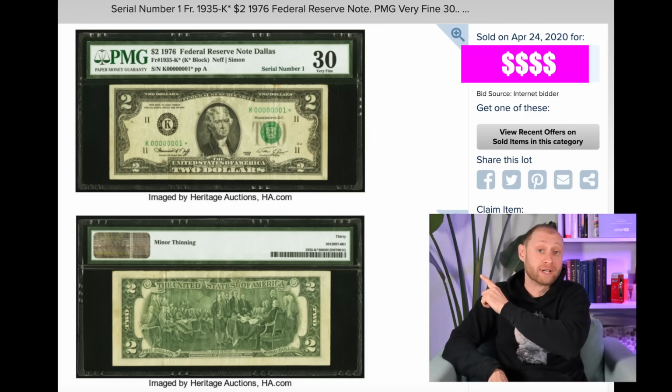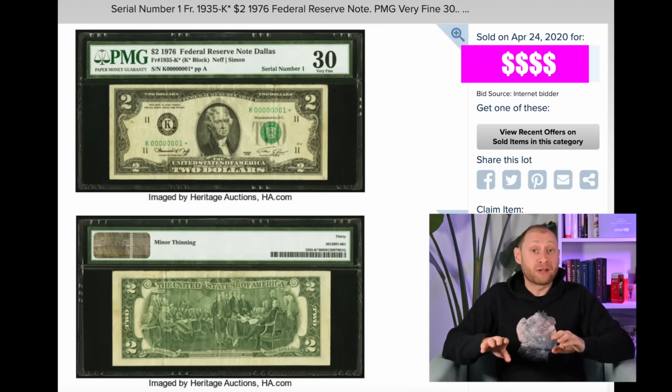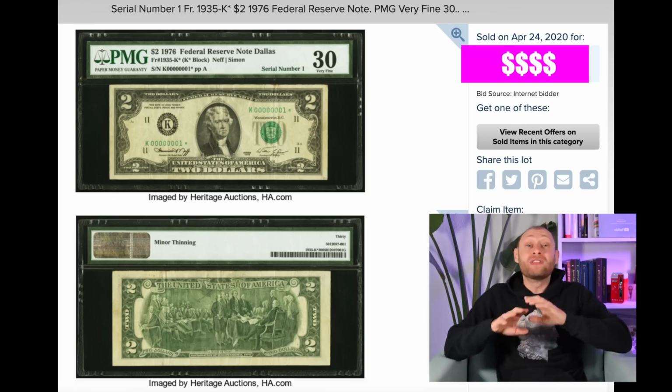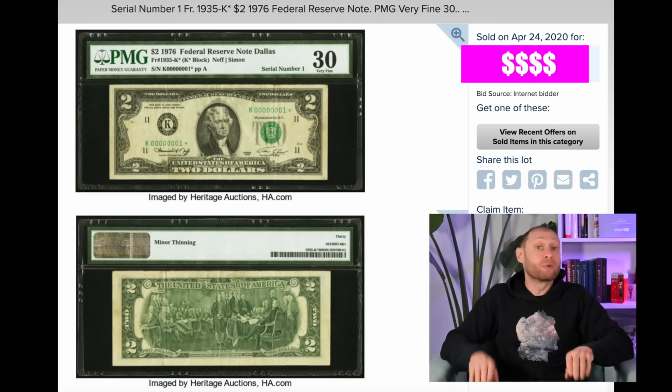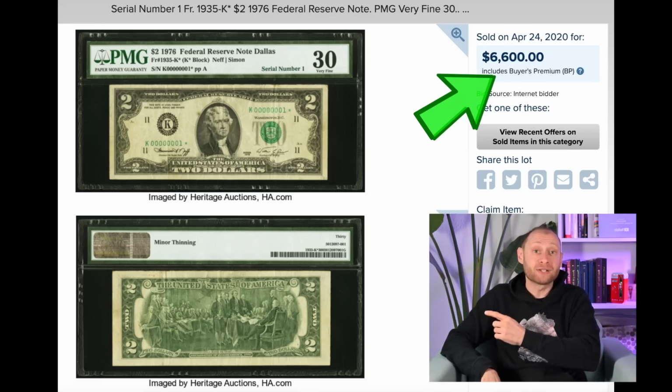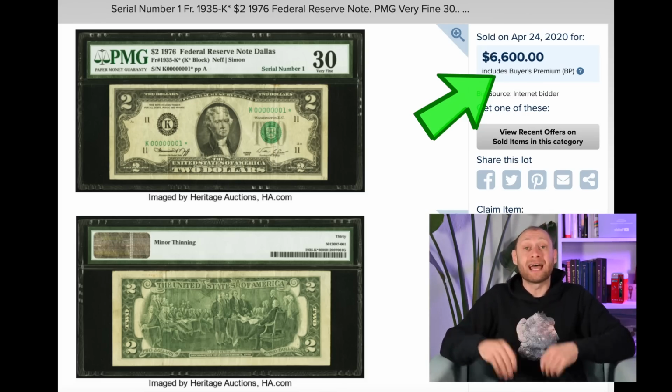You can check it out in the card over here, but it usually adds more value. So this is also a 2003, also a star note. Also, the elusive low serial number of 1, but this one only sold for $6,600 because it got a 30 as its grade. So you can see that going from 65 to 30 is a decrease of $15,000 in value. Now stay tuned, because later on in the video, I'm going to reveal how much the highest ever selling $2 bill on Heritage Auctions was.